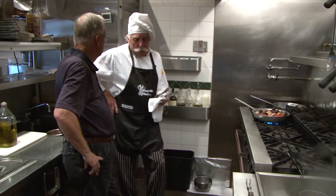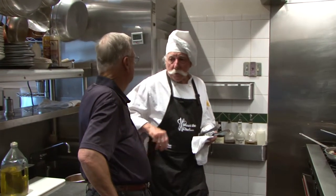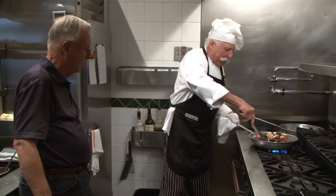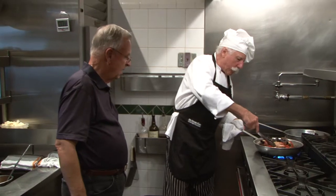We have a really nice one from the Finger Lakes, and it's a Cabernet Merlot blend, and it's nice and heavy. That's what I like, the big heavy wines. Something with a little soul, with some body. A little body, yeah. This is cooking up really nice, and I think in about three minutes, we're going to be ready to plate this thing up.